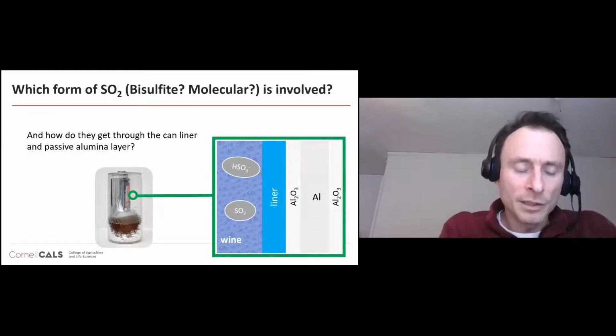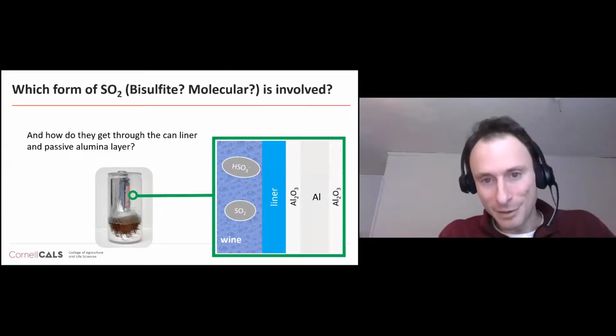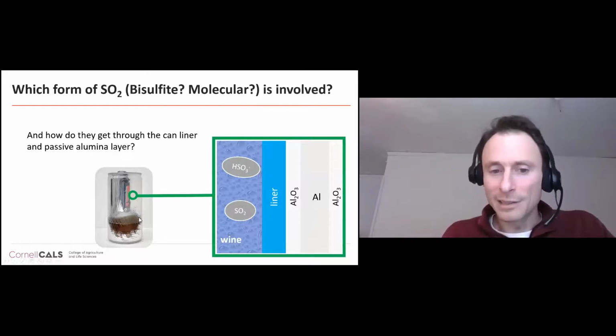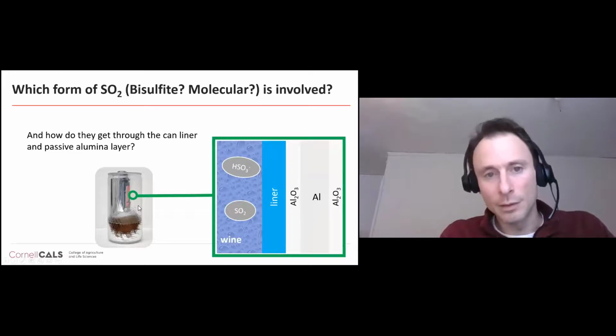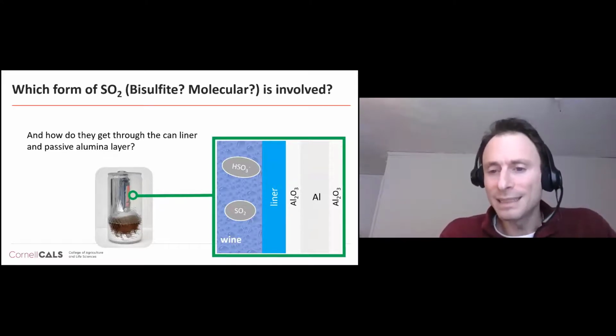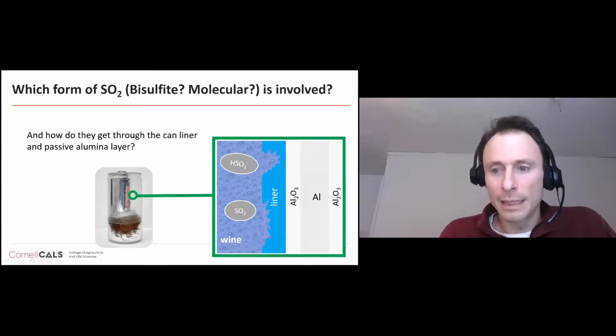Okay, so this brings us back to this initial diagram and the problem. We have this liner. Why isn't it doing its job? And how is SO2, and in what form? Is free SO2, is bisulfite, as molecular, or all forms, including total SO2, bound SO2 involved? How are these getting through the liner and to the aluminum layer?